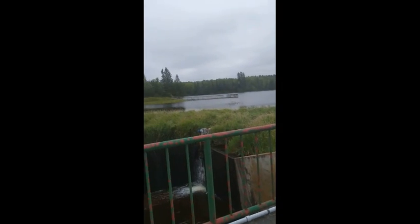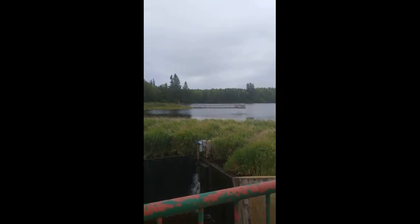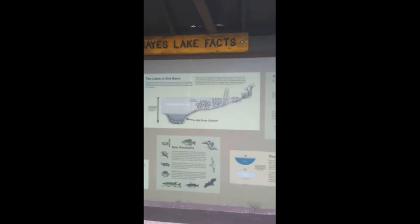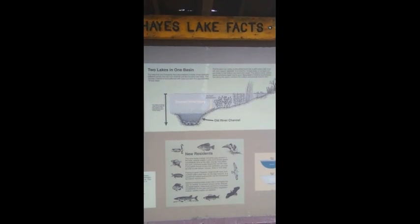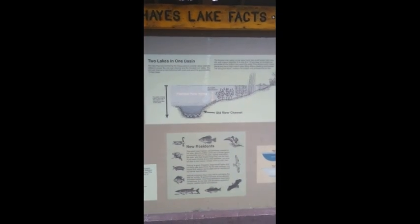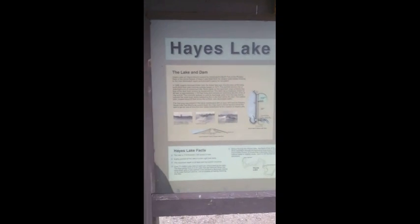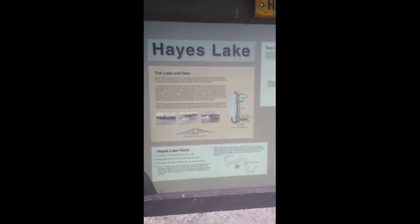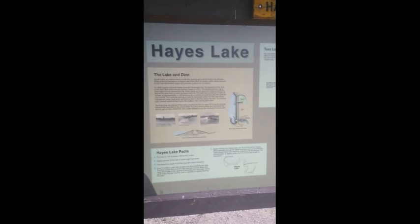Actually, I'm going the wrong way. I want to do the hike club trail, which is over there, so we're gonna go that way. Here's some interesting information about Hayes Lake. I will hold it for a minute and then of course just pause it if you want to sit and read it. Cool.